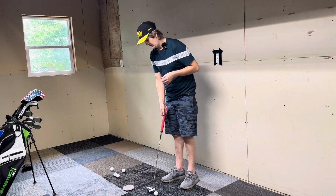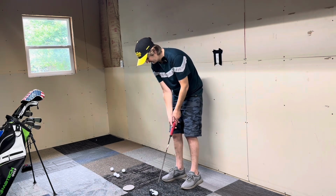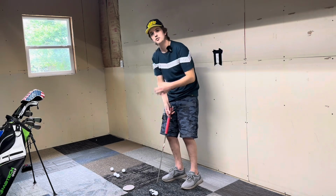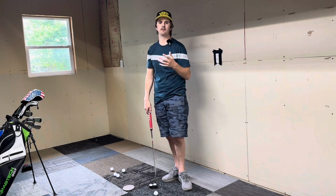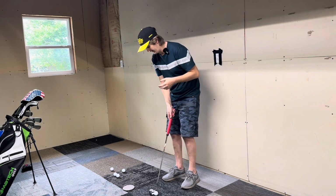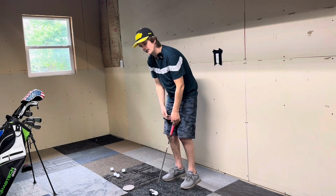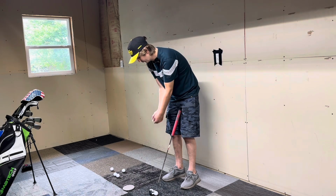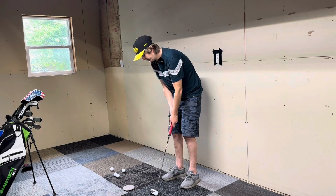Now, when it comes to grip, you can grip a putter like normal. You can grip it reversed, which is personally what I prefer to do. I've been playing like that, not all my life, but for a decent chunk of my life. You're going to want to stand over the ball and think of your arms like a pendulum, just backwards and forwards, no wrists. That's how a lot of people putt nowadays.